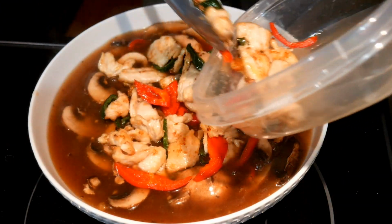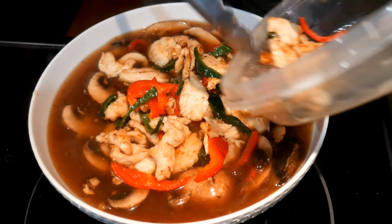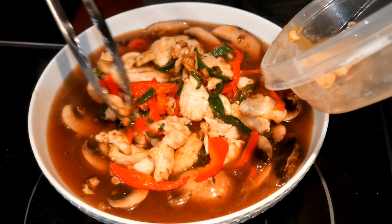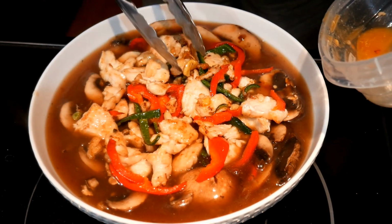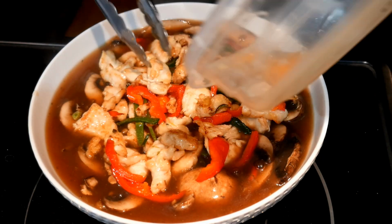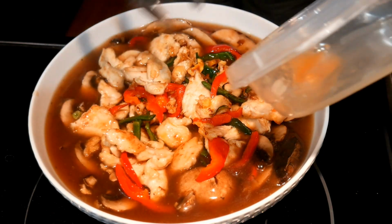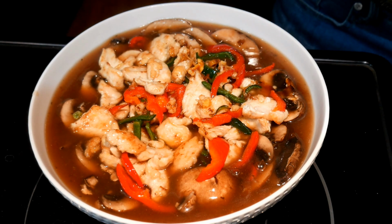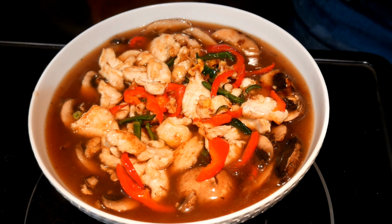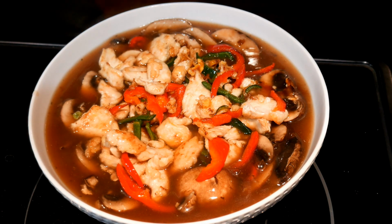Otherwise, the chicken will be almost like it was boiled in water. And so this distinction is really important. And this provides you with a culinary experience due to the contrast between the chicken and the sauces as well as the mushroom.